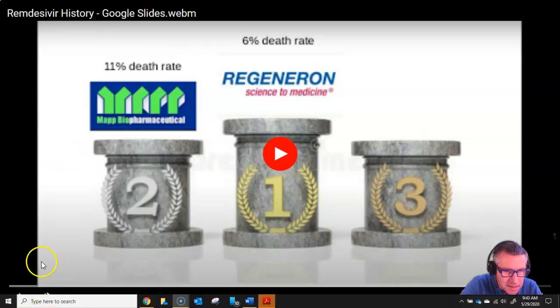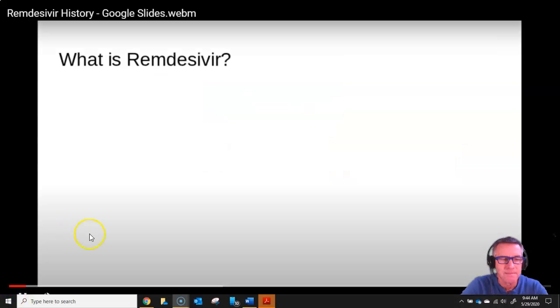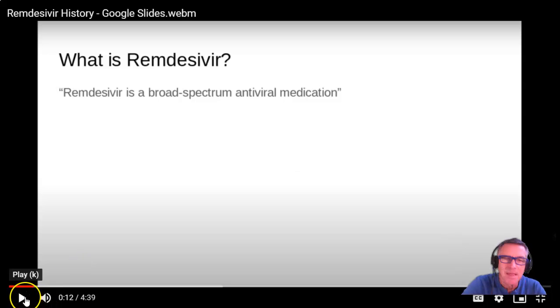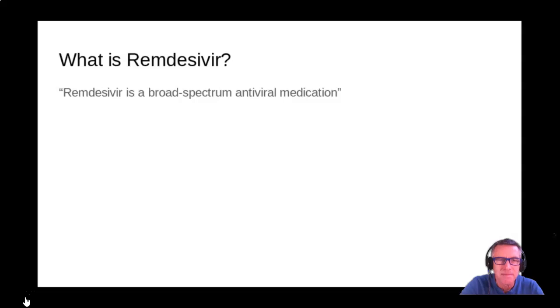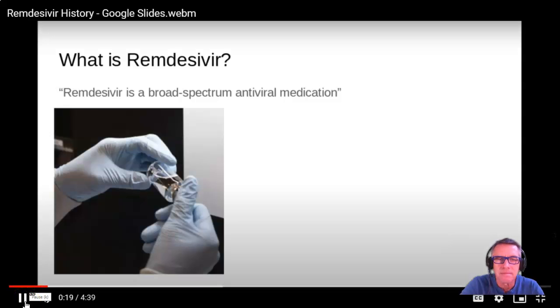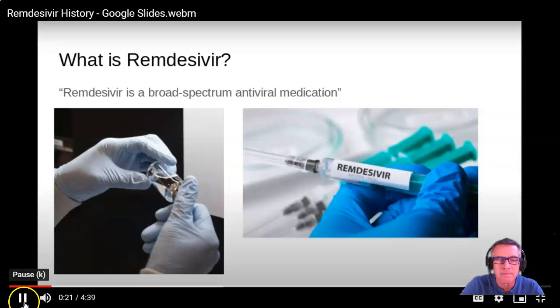Looking forward to this. Remdesivir, according to Wikipedia, is a broad-spectrum antiviral medication. Okay, looking good. That just means that it is a medicine designed to fight viruses and that can be used against a wide variety of them. It comes in liquid form and is administered by injection.